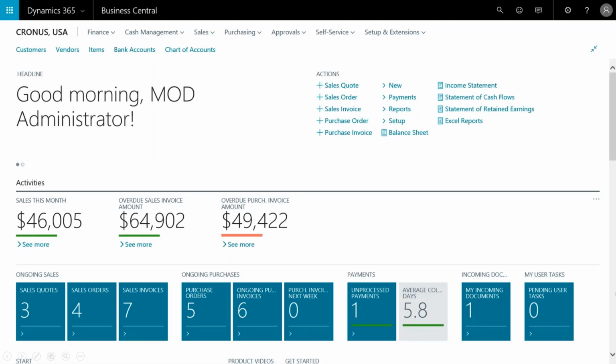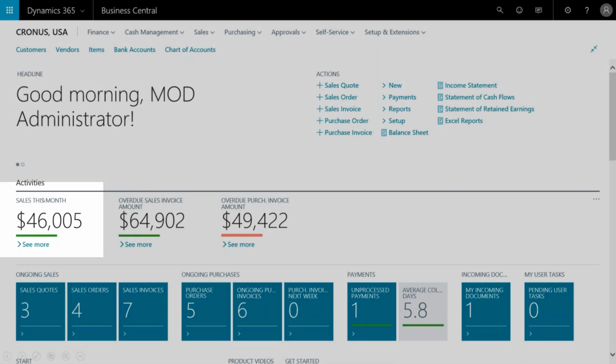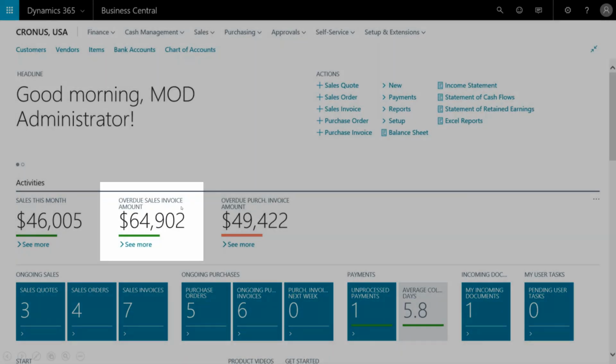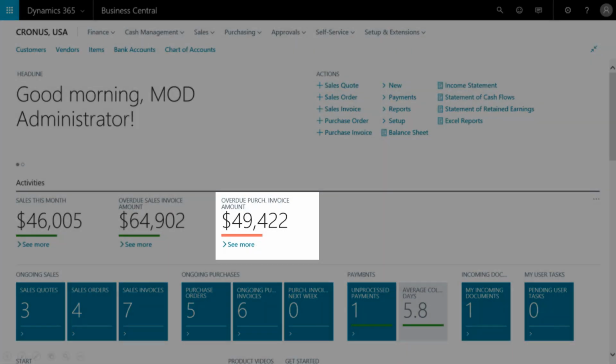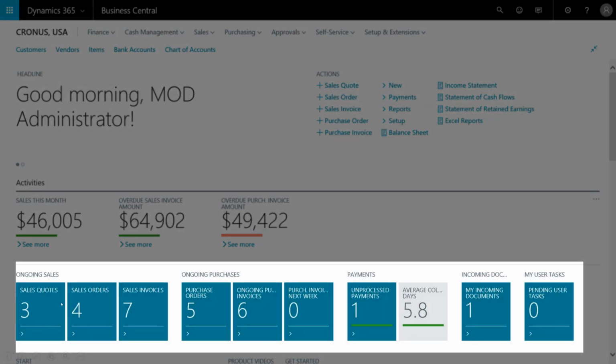This is the home page for Business Central, and I'm logged in right now, think of it as I'm logged in as the owner. What I'm seeing here is some key information. So you can see, it's showing me my sales, how much I have overdue right now in terms of receivables, how many purchase invoices I need to pay. And then down below, I've got these little color boxes that are actually showing me the transactions I have sitting out there. So I can see I've got 3 quotes. I can see I have 5 POs sitting there in the system right now.